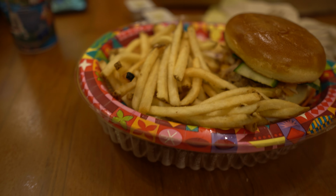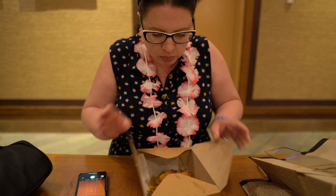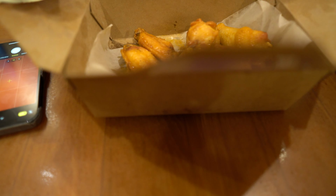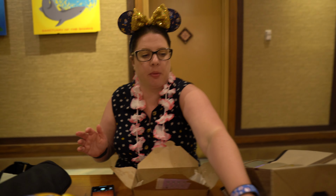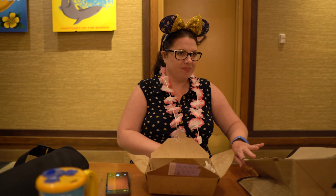So dinner has arrived. I have got a burger with fries, and Claire has got gluten-friendly buffalo wings with a nice little Mickey Mouse. Let's have a look. Ooh. Got some chicken wings, but no buffalo. No actual buffalo. We asked, but they wouldn't do it with that. She said it wouldn't fit on the tray. No, she's probably right to be fair.